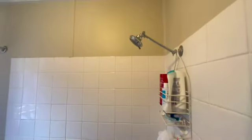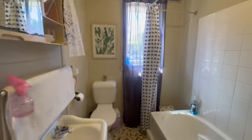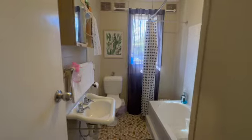Bathroom all the way through. You've got the toilet in there. Shower over the bath in here. Definitely usable. And the laundry's just in here.